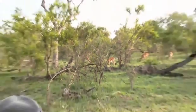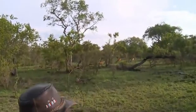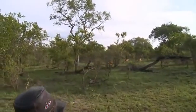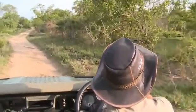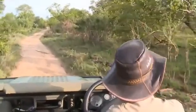It doesn't seem like the youngsters that we saw pronking along are coming back. So let's see if we can get another angle of them here.